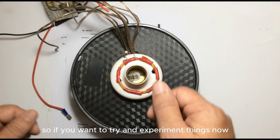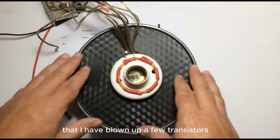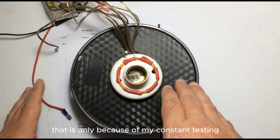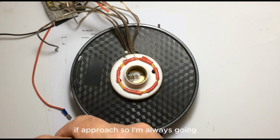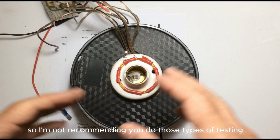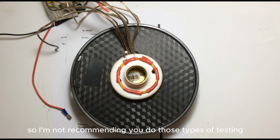So if you want to experiment, now I've mentioned in my other videos that I have blown up a few transistors with this circuit. That is only because of my constant testing and constant what if approach. I'm always going, what if I just, bang. So I'm not recommending you do those types of tests.